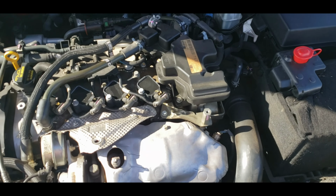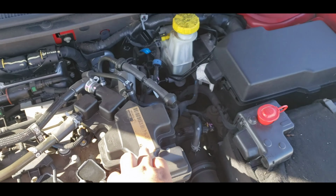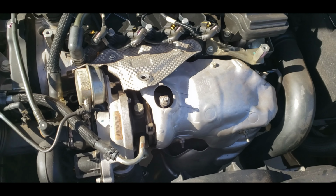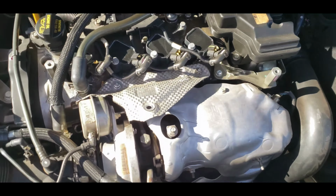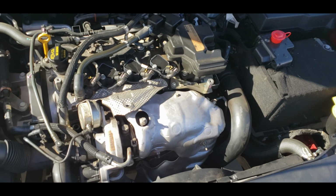So I guess some things you may want to wonder about, because there is a lot going on. This is your oil air separator. It's essentially like your PCV. And that's pretty much it on this engine. There's your computer in the back. There's not much to it. It's a very complicated but also simple engine.